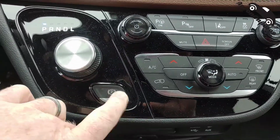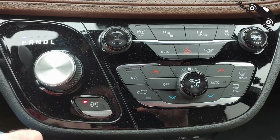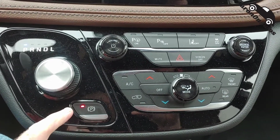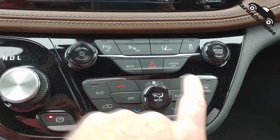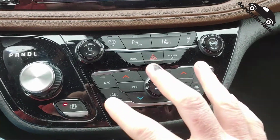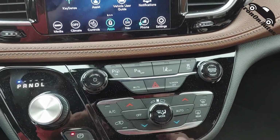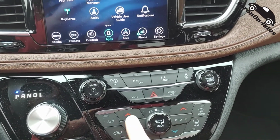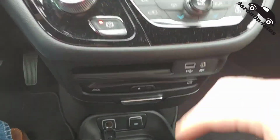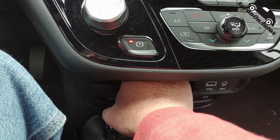Park brake, push it to set it, push it to release. So when it's set, which it should be, but I shifted to drive, the light is on. And climate controls, you can see they're pretty straightforward. Not a lot to talk about with those. Pretty easy to use. Auto is right here. Turn everything off right there. Boom, easy.